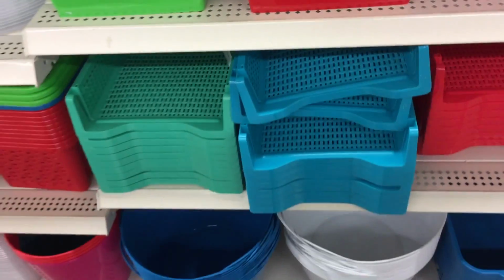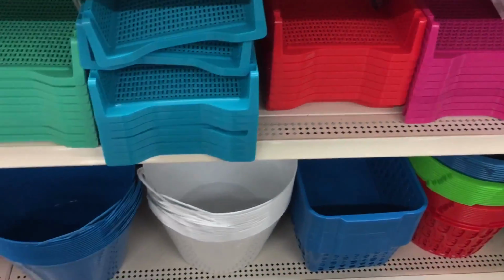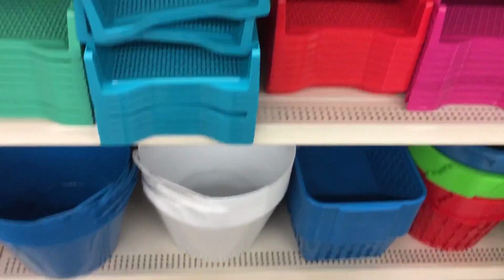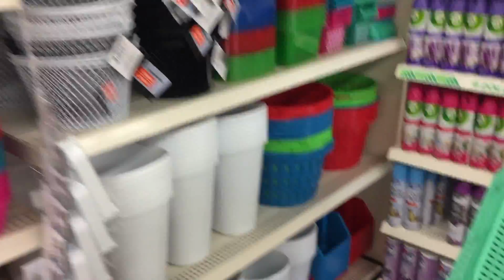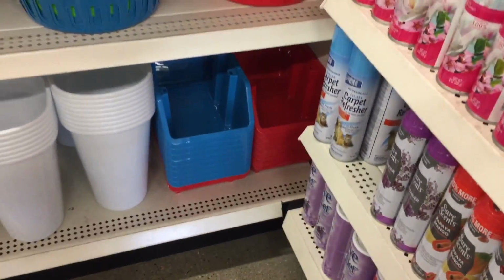I wish they were in white. And then I think I'm going to get two of those white tubs on the bottom for our water bottles and things maybe. Or juice. We don't have that much juice. Or maybe milk. Oh, look at these little things down here. I wish they were green.